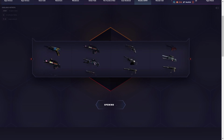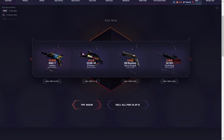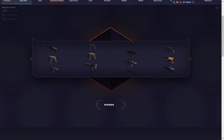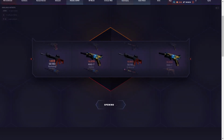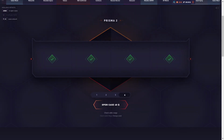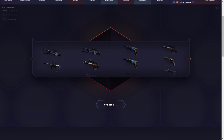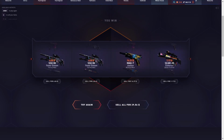$10. That is expensive for a normal CSGO skin, or CSGO case. But I guess there's a lot offered in here. I mean, you guys can make your judgment. Let me know in the comments. Do you think this is a good case? And would you put it in a case battle if you were playing?